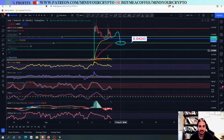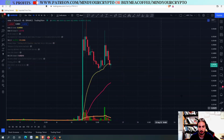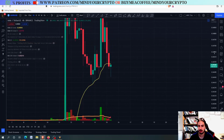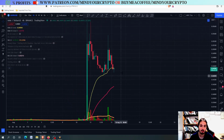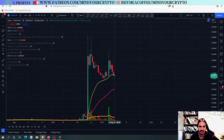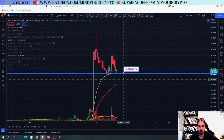In the 20-day MA right here, you can see this yellow line. If I just remove all the drawings, it is right now a very huge resistance level. During a downtrend, this is most likely a huge resistance level coming in. If we lose this support level right here, expect a correction towards the 0.4243.